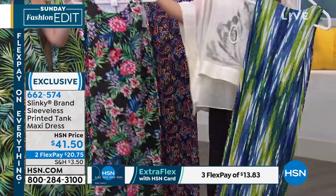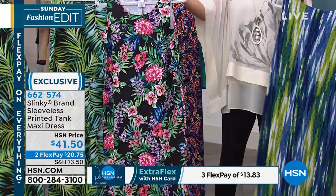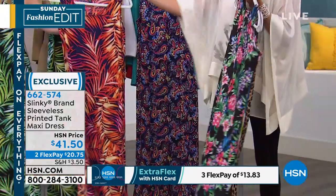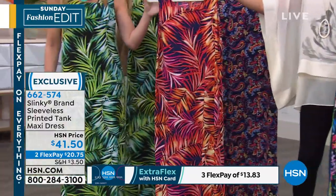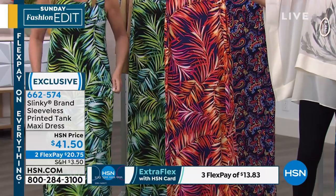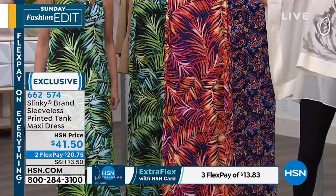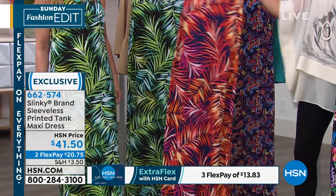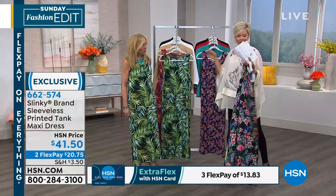Let's see, we've got this beautiful floral. This is your black floral, love this. I know Angie's wearing this. And then Kenya came out at the beginning of the show wearing this beautiful fuchsia orange leaf. And that's on a navy ground. Good point. We have lots of coordinating jackets in addition to what we have on the set here. So if you want to check out hsn.com, it's another way to incorporate your looks and favorite style.